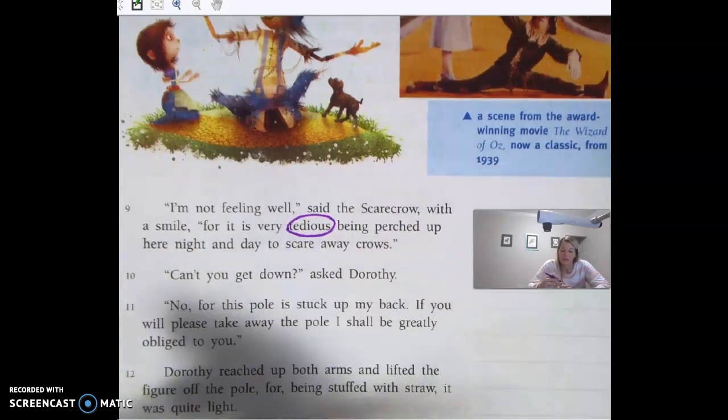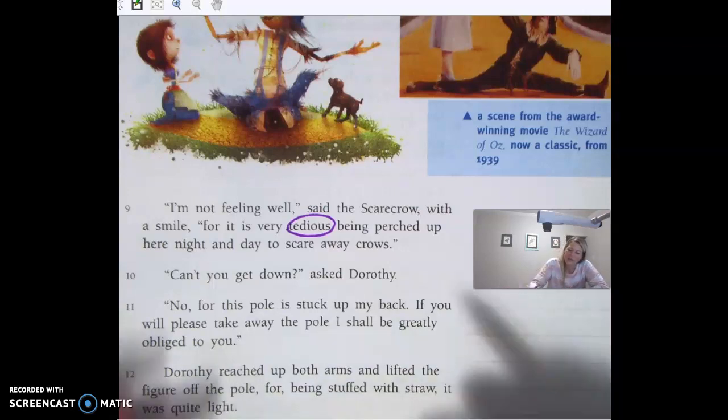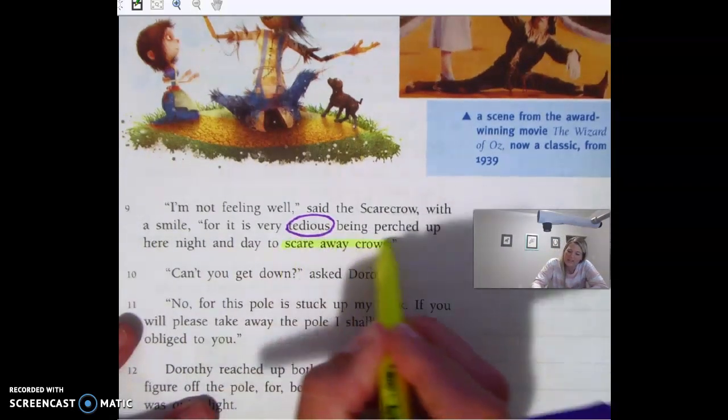Tedious is a new vocabulary word for most of us. And that just means it's kind of hard work, meticulous work. He has to really work hard to scare away those crows. And there we learn, too, that he scares away crows.